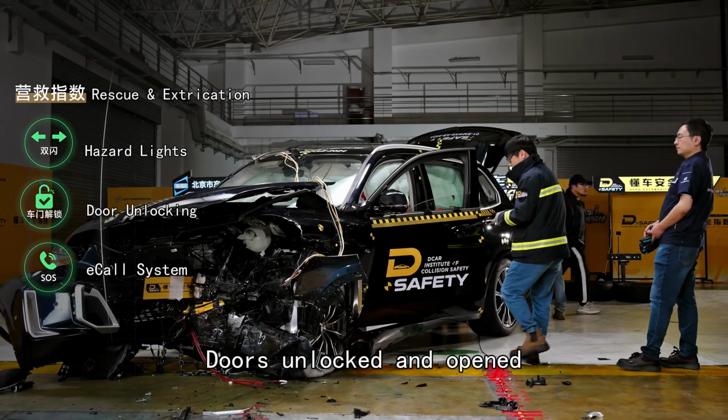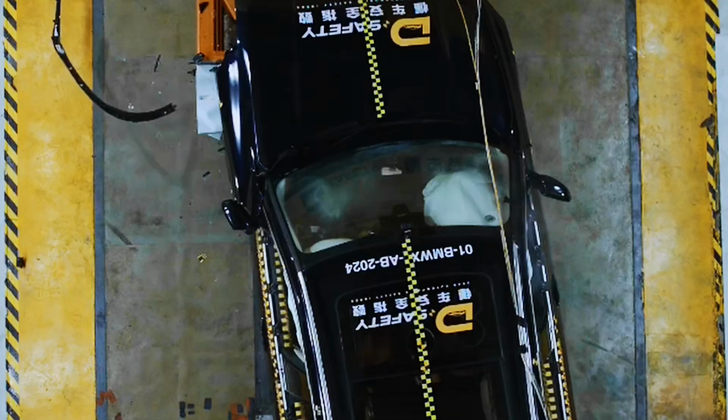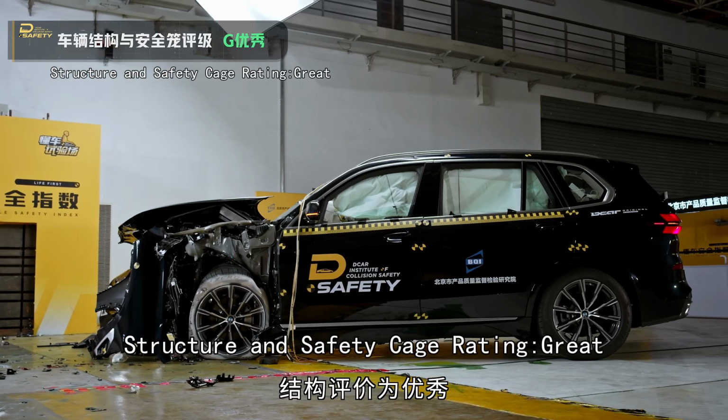The low voltage function was working. Doors unlocked and opened. Rescue rating, great. The door rings and the pillar had little deformation. Structure and safety cage rating, great.